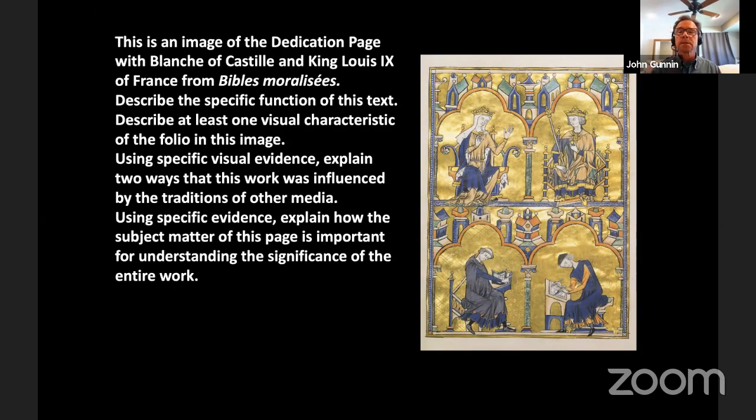And then the final part is the idea that this is a patron page. It has both the patron and the owner of the book, Louis IX, on top. And then on the bottom, you see the monk and the scribe from the workshop, because at this moment, the production of manuscripts was really moving from monasteries, where it had been in the Romanesque era, in the scriptoriums of monasteries, where these books were produced.